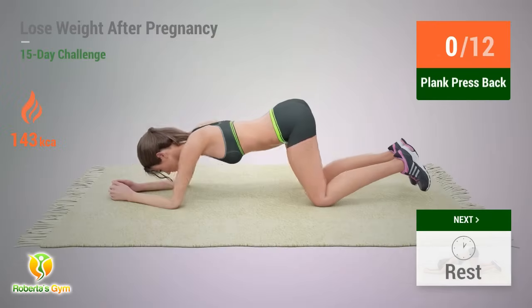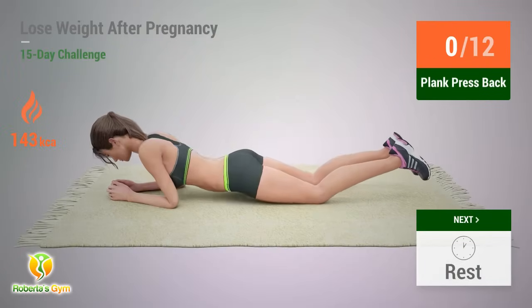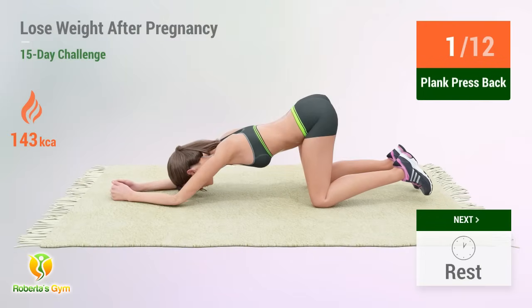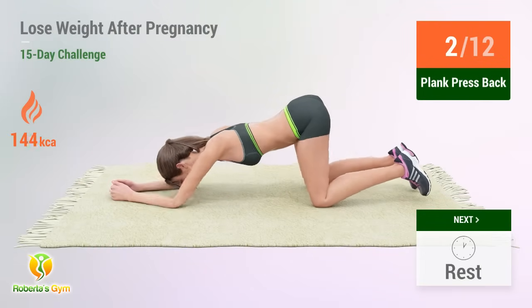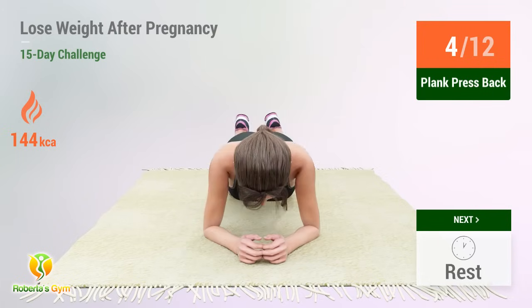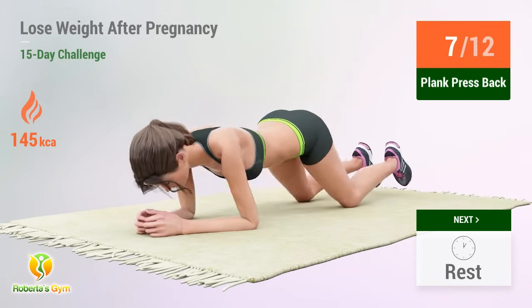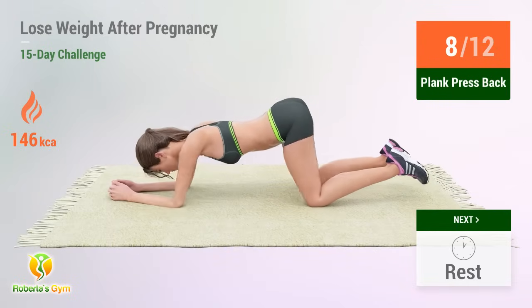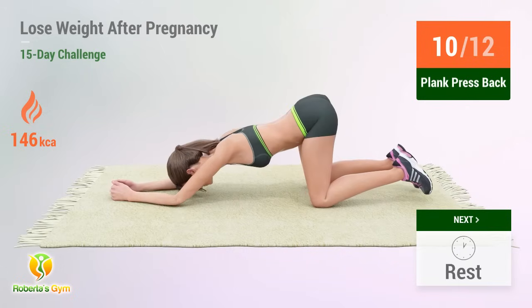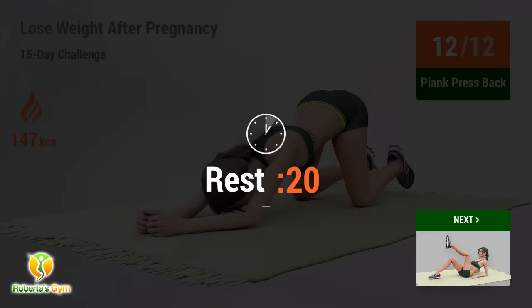Up next, plank press back. In 5, 4, 3, 2, 1, go! 1, 2, 3, 4, 5, 6, 7, 8, 9, 10, 11, 12. Rest time.